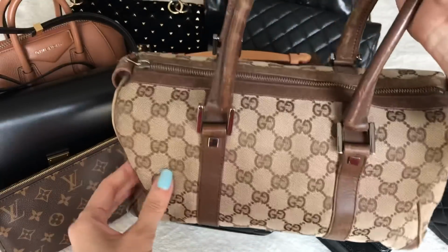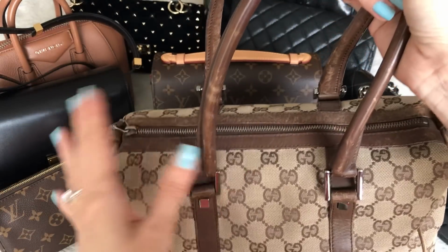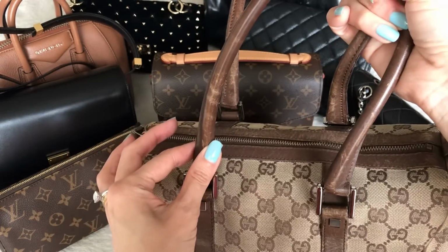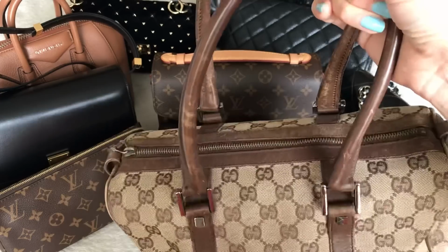And then you think, okay, top handle, you also think material. Do you want canvas? Do you want leather? Is it heavy for you?